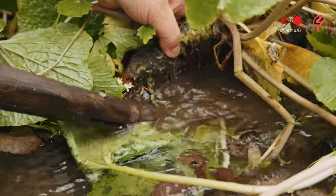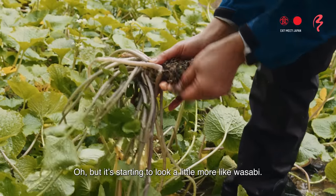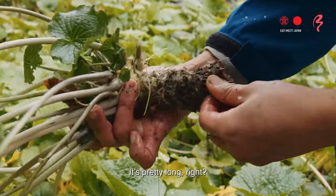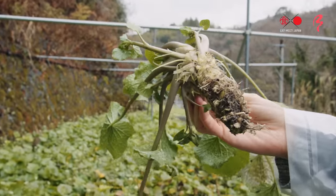That's so cool. It looks totally different than what I expected. Look at this, you guys. This is a real wasabi root.